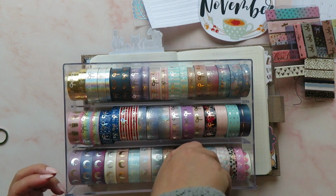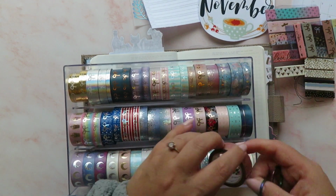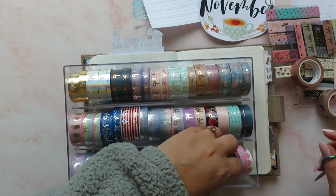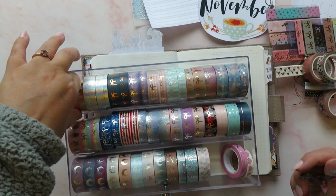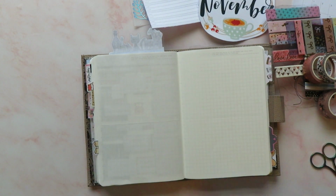This one. I'm going to have to use my scissors to help me get them out. There we go. And that one. Maybe this one. That one will be alright. We can use a bit of this. Is that, no, that's too bright, isn't it? I feel like that's maybe too bright. That's okay. Let's have a look in the next one.